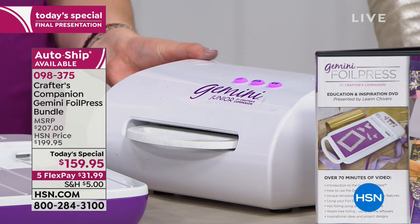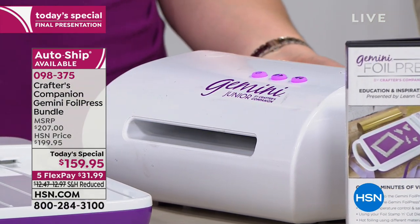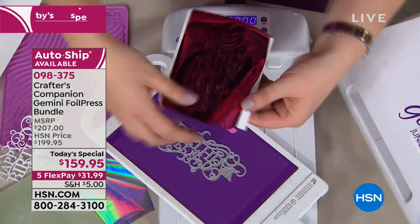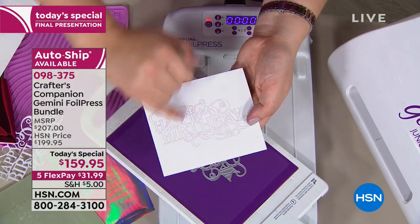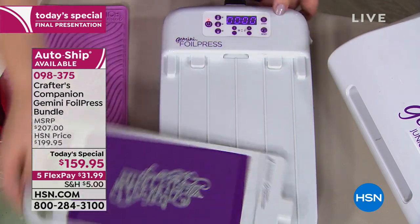Hundreds and perhaps even thousands of dollars worth of dies you've got at home. You bought them knowing that they were dies just for cutting out. Now I'm telling you, you can be using them to foil with. So now, when I peel this off, this is a beautiful outer foil. So you've got the silhouette. What happens if you want all of that foiled? What do you do? Let me show you.